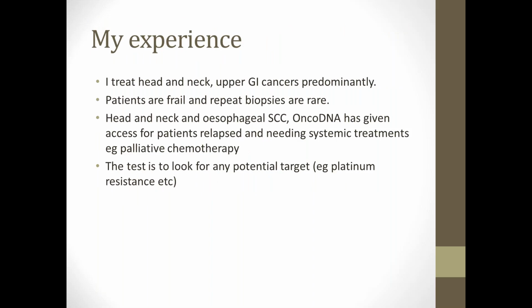So from my personal experience, at the present moment, the DNA analysis is being done on a select case-to-case basis. Most of the patients with head and neck and esophageal squamous cell carcinoma are platinum sensitive. Nevertheless, there is a small group, probably less than 5 to 10%, that will be refractory to platinum-based chemotherapy, even at presentation, what we call de novo refractory disease. The problem with that is I do not know who will be refractory.